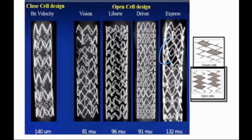The closed cell design, however, usually has interconnected stent struts with an open area of less than 5 millimeters. So they incorporate a repeating unicellular element that provides more uniform wall cover, with less tendency for prolapse, at the expense of reduced flexibility and side branch access.